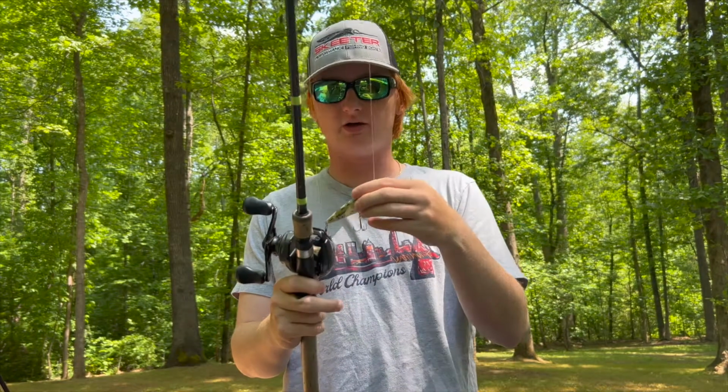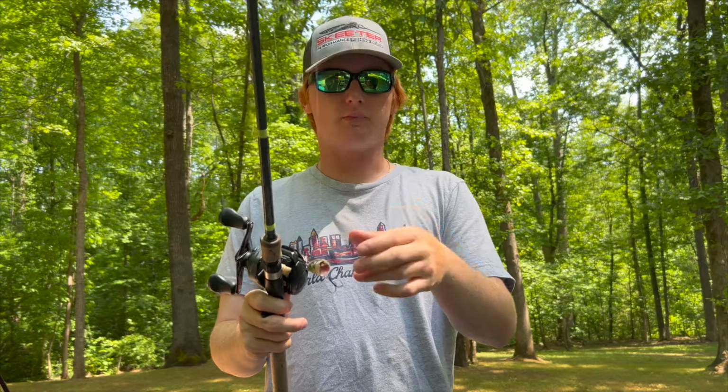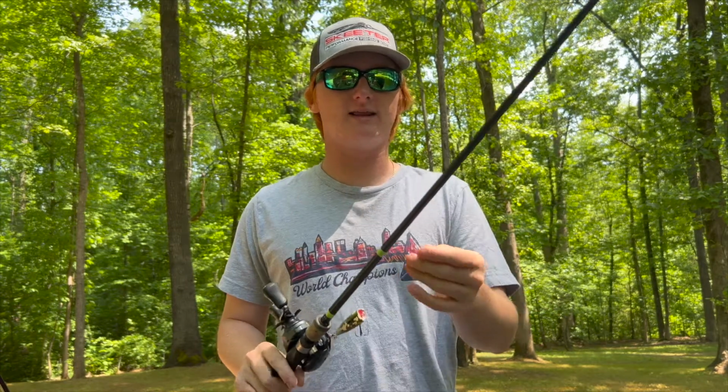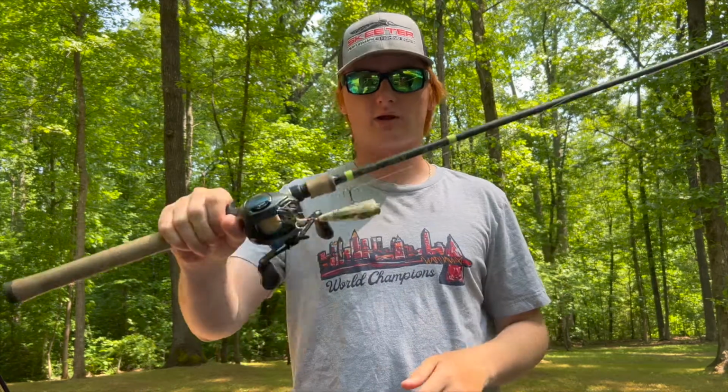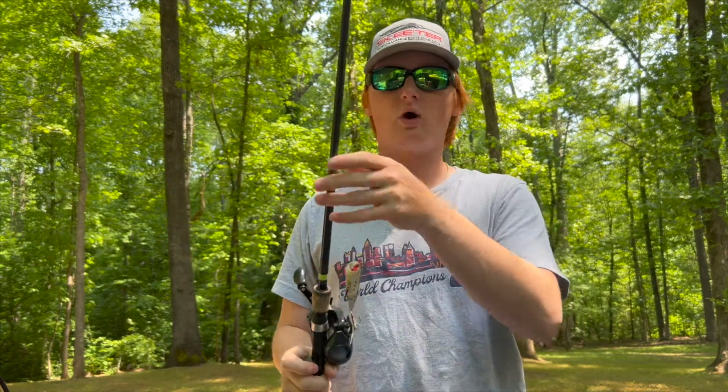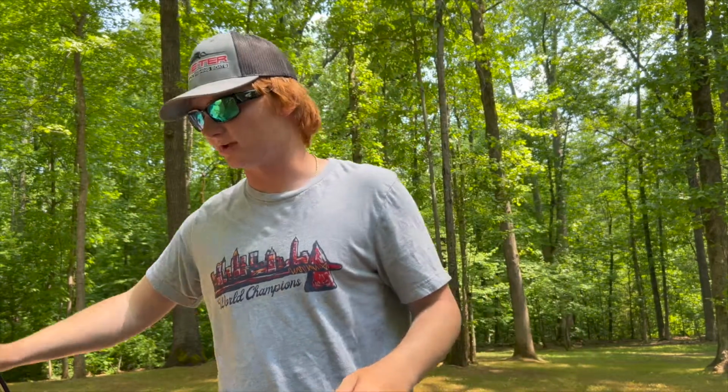This time of the year when the bass are post-spawn and the brim are kind of getting on the bed and the bass are kind of in that funky mood, a popper is great. You can cover a lot of water and it'll get you a big bite. We threw that for the first hour or so, going down the shade lines, and only had 2 bites on it, but they were both good ones.